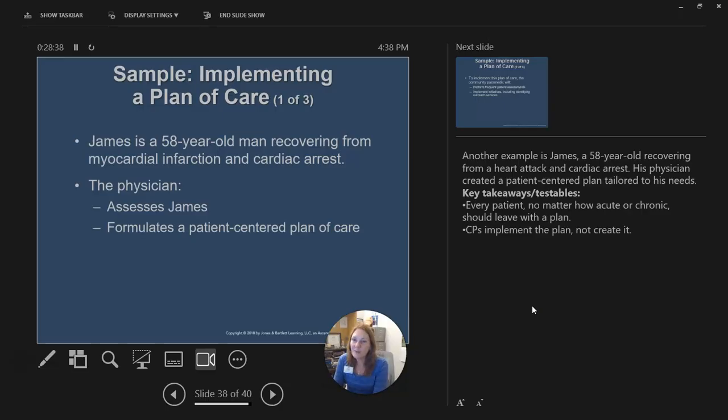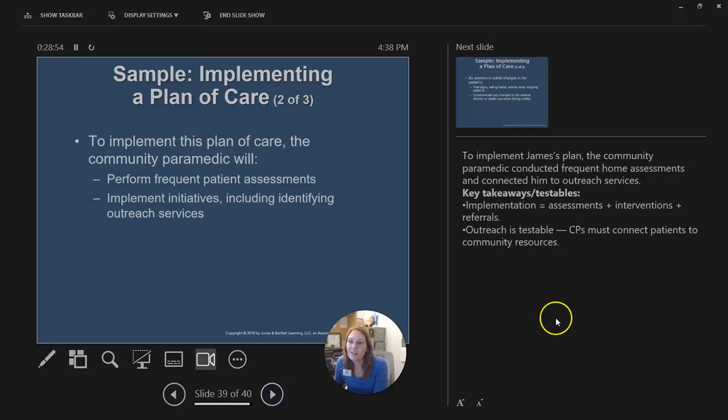Another example here is James, who's a 58-year-old recovering from a heart attack that led to a cardiac arrest. His physician created a patient-centered plan tailored to his needs. Every patient, no matter how acute or chronic, should leave with a plan. To implement James's plan, the community paramedic conducted frequent home assessments and connected him to outreach services. So implementation equals assessments plus interventions plus referrals. Our outreach is testable. We need to be able to connect patients to community resources.